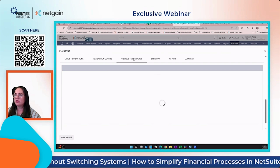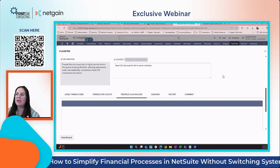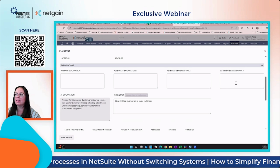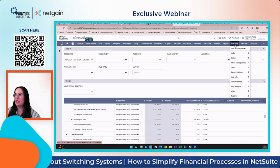And then similarly with the reconciliation, if you've generated the previous period flux, you can look back at the previous period, maybe see if the context that was relevant in the prior period is still affecting the balances within this account. So those are kind of the core modules of NetClose. It's where you're probably going to be spending the most time.